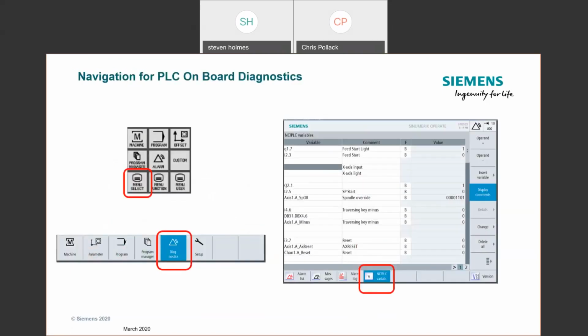The way that we navigate to the PLC NC variables is, again, selecting either menu select or the upper right hand corner. If we select this area here, then that'll get us to the diagnostic screen, and from there, when we press NC variables, we'll see a screen similar to this one. This one's already been populated with some variables, so what you initially would see would be a blank screen or whatever was in there from the last time that someone was using this feature on the machine.